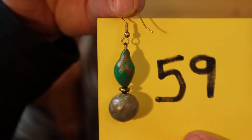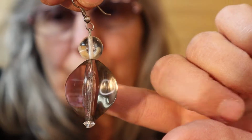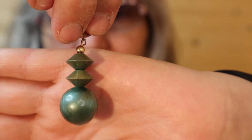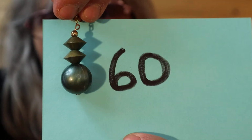Number 59. And I have more and more. Brand new, never worn. Smoky gray and the clear. Larger, this is about the size of a quarter at the base. Number 76. Here's another pair of green ones, the gold tone. Just two different shapes makes them nice. Number 60. $2.